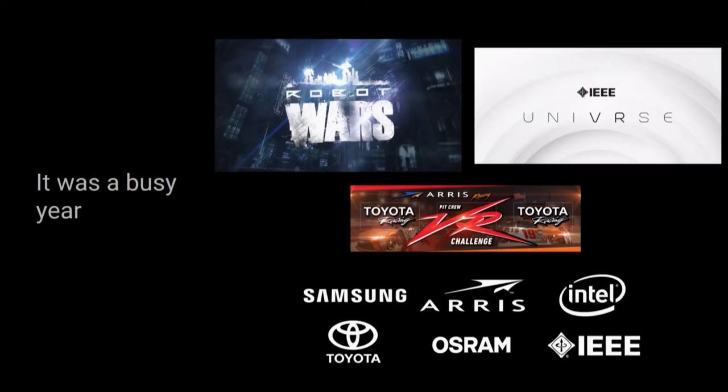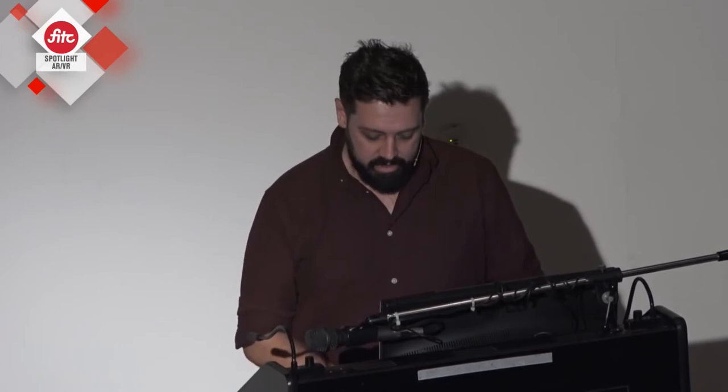Globacore is actually split into two teams, and each has its own projects. Last year we worked on all this stuff for different clients, including RS, Osram, Toyota, Samsung, Intel, IEEE, et cetera. Every single one of these projects shared common things. They were all VR, a lot of them were multiplayer, and they all had a registration component. We found ourselves reinventing the wheel every single time. There was never enough time between projects to take what we had built and separate it out from the project to make it easier for the next one.